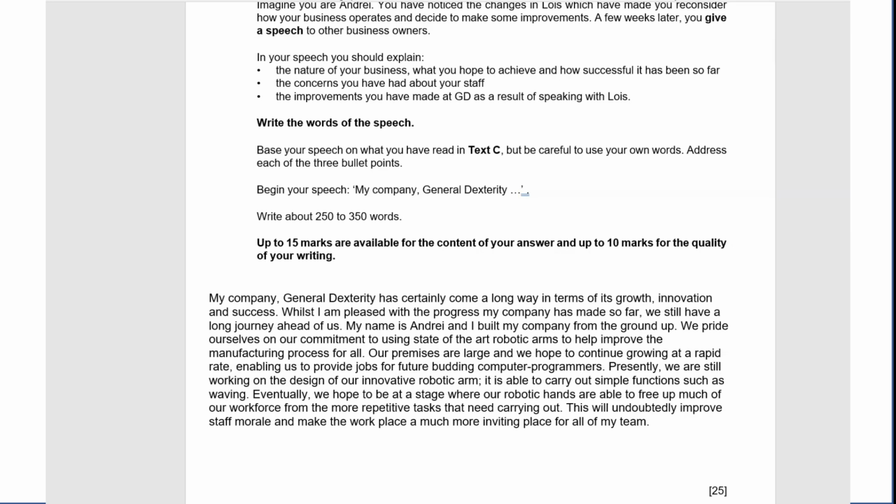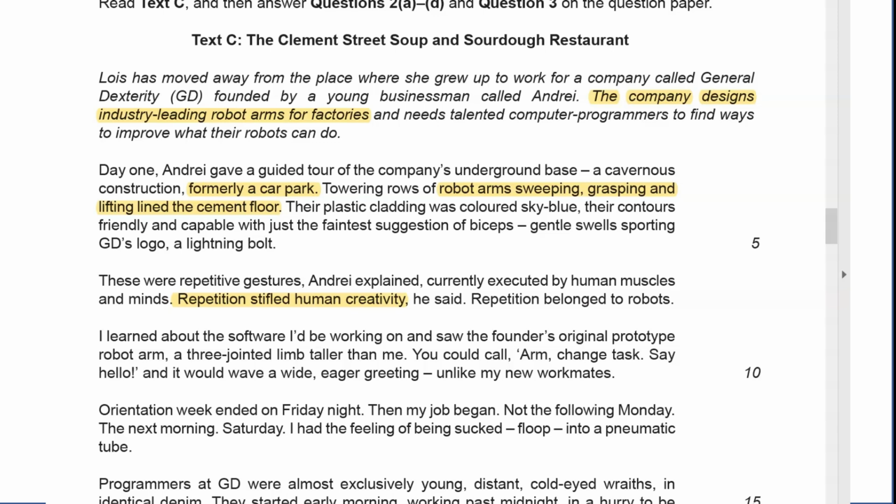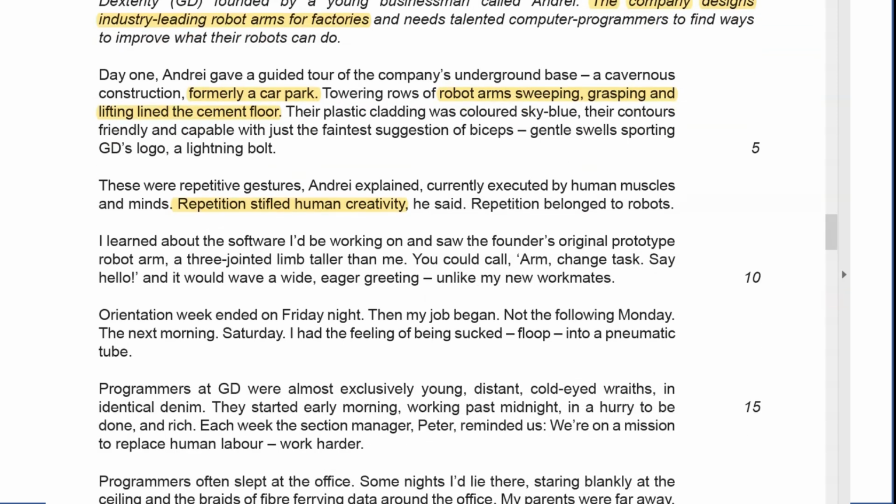So now we are ready to move on to our second bullet point, which is about the concerns you have had about your staff. So we need to find roughly 5 ideas for that bullet point. So skimming this really quickly, one thing that springs to my mind is that the company GD almost exclusively hires young people. And in that same paragraph, it says, in a hurry to be done and rich. So there's certainly this sense that many of the young professionals want this financial stability as quickly as possible. So perhaps the implication there is that they are not as invested as Andrea would like them to be.